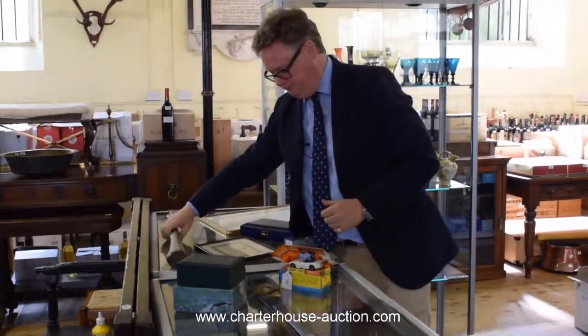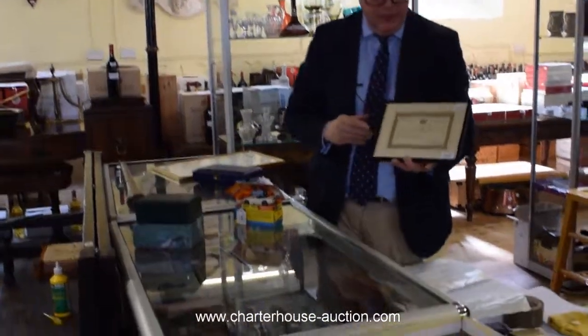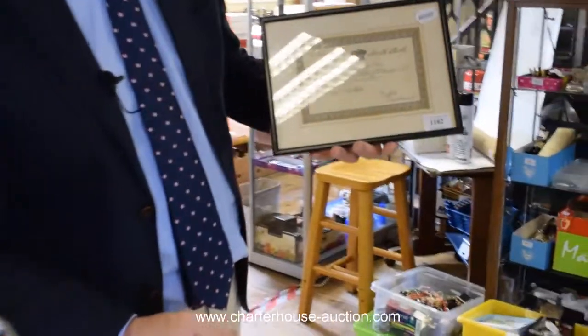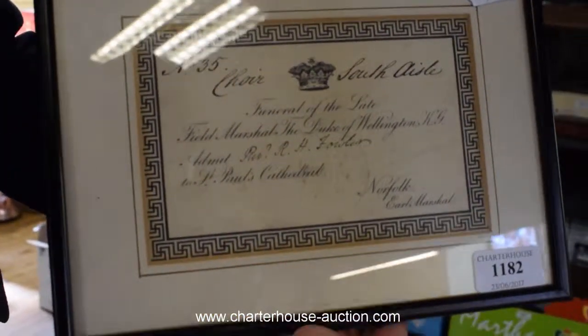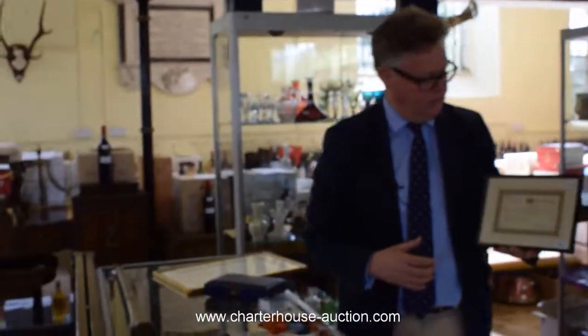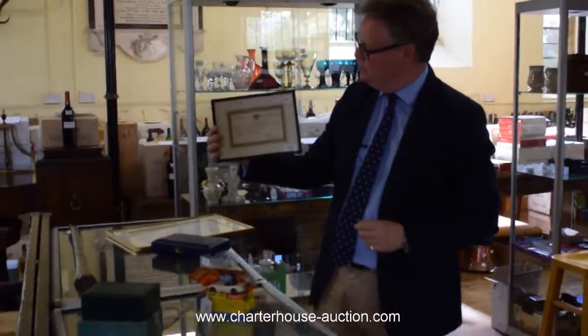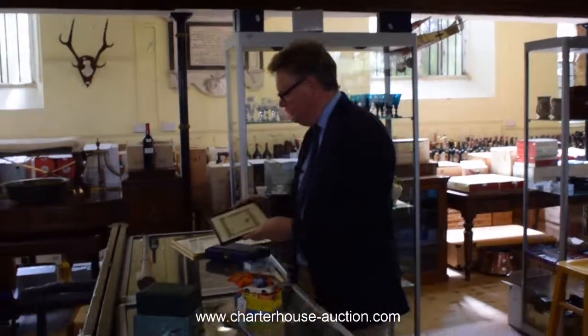Also, we've got a collection of Wellingtonia, and this is an invite to the funeral of the late Duke of Wellington, and these are really sought after. We've got around 10 to 15 lots from the client, all to do with Wellingtonia, and this rather macabre invitation, a very, very rare survivor today, is worth between £200 and £300.